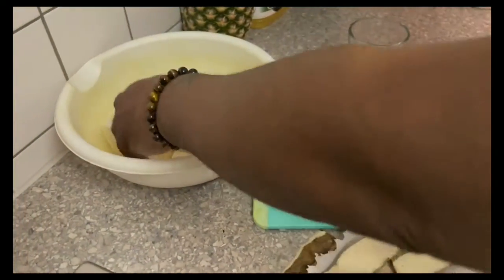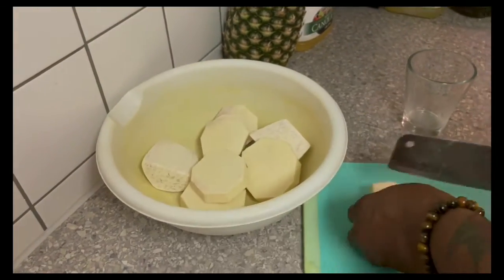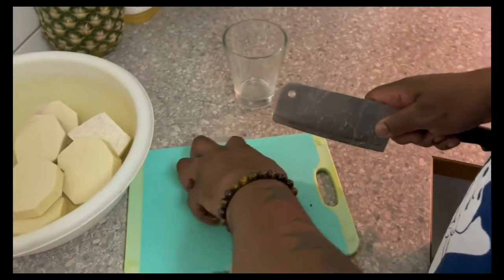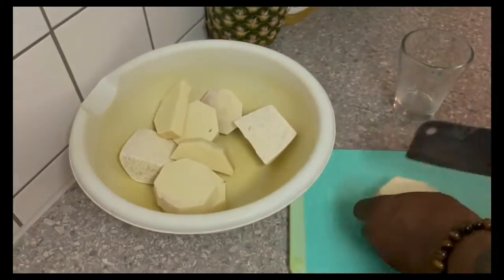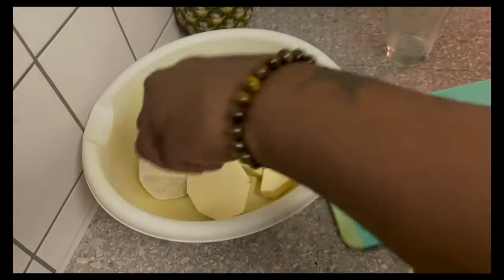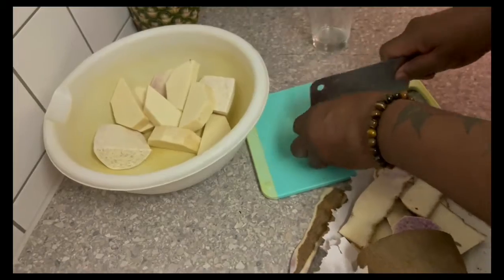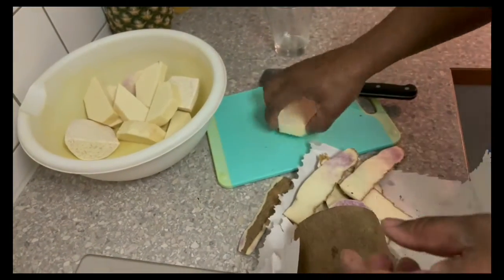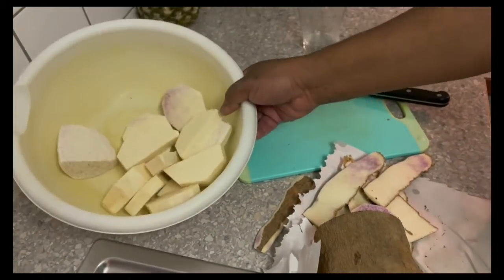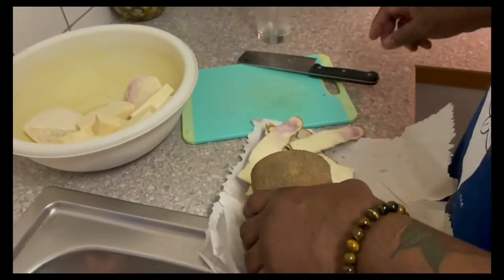I cut the yam like this. I don't know if people maybe make it stay like this. I give them a little cut in the middle. But they look better on the plate, you know? I think I like this more. I think this yam is pretty good. Because I don't want to do so much yam.